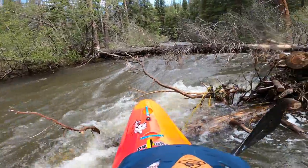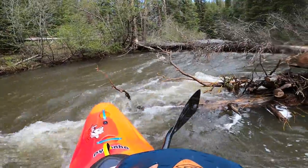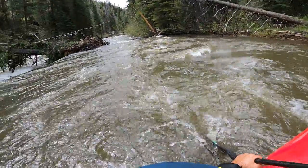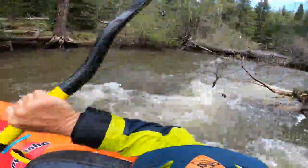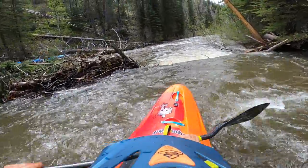First portages that we come upon. I'm probably a mile into the run. It kind of gets lackluster through here, and these collected trees here. So you got a couple there. The rest I think I can duck under.